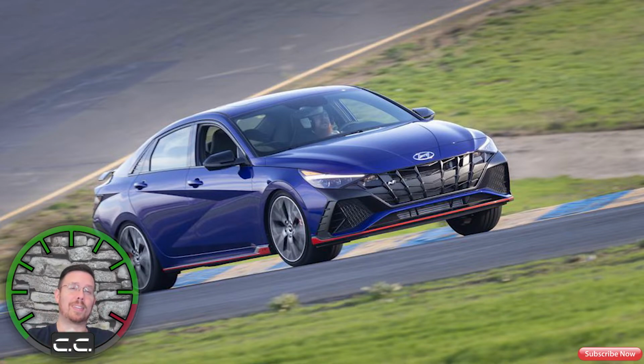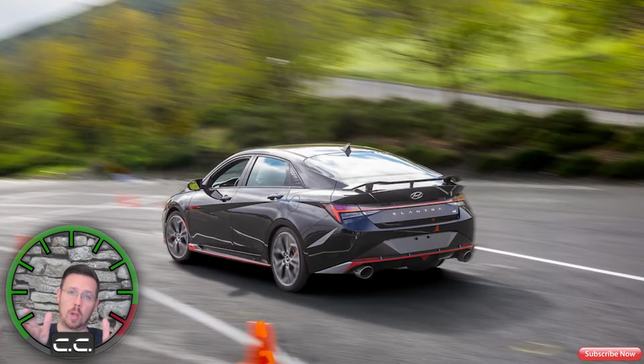Car and Driver quotes the 0 to 60 time with the DCT of probably being 4.8 seconds. That's faster than a Civic Type R. It's also going to be cheaper than a Civic Type R. With the manual, it's going to be about 5.3 seconds. Slower than the Civic Type R, still cheaper than a Civic Type R.